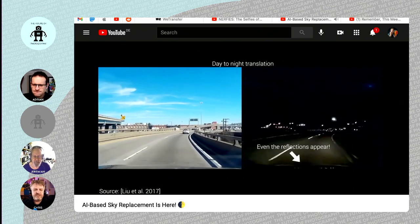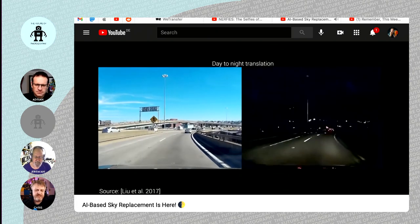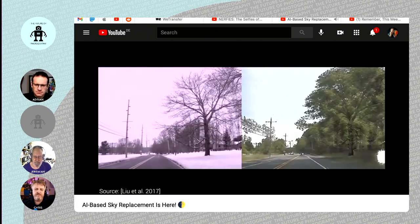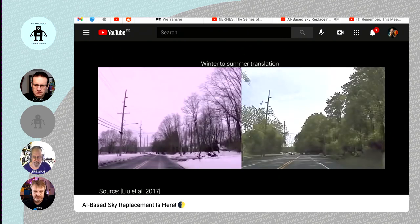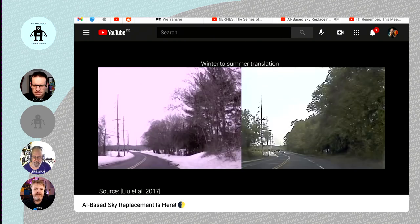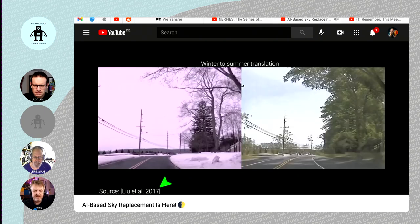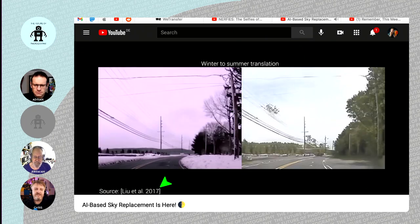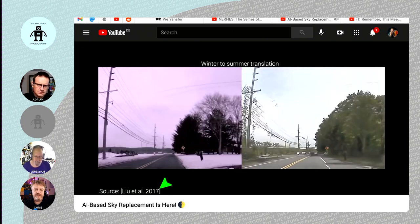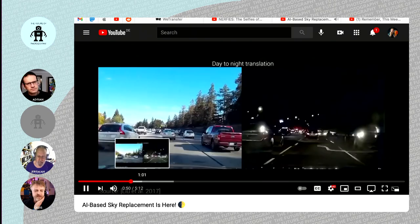It's very jerky, very low frame rate, very low resolution, nothing that you would use in an actual movie production, but quite interesting. And this is, I don't know, 2017, 3 years ago now. And 3 years is a long time in AI. So what they have now done is come up with an algorithm that replaces skies.